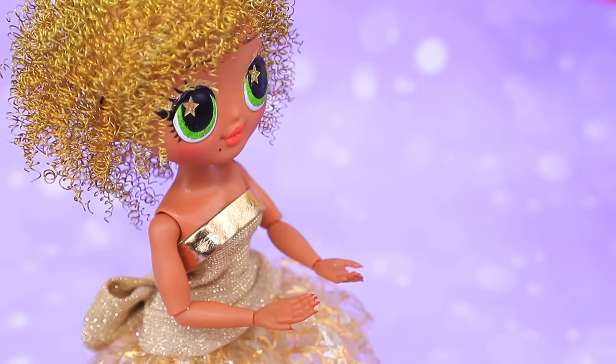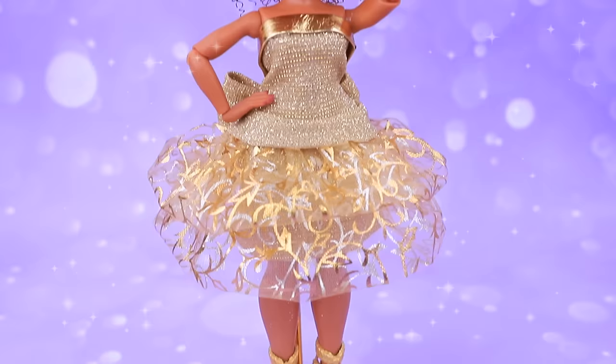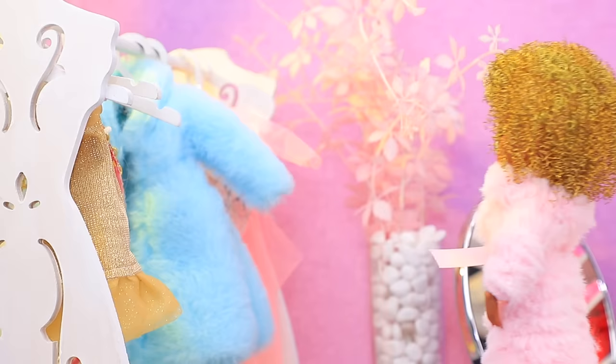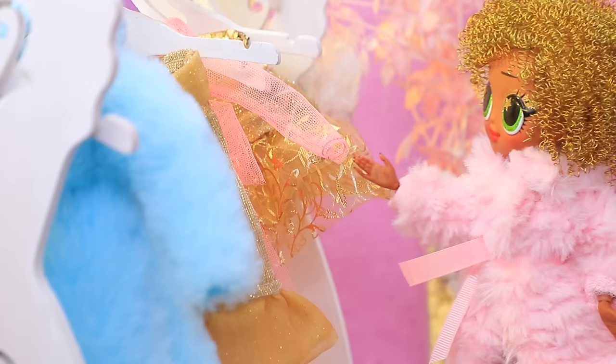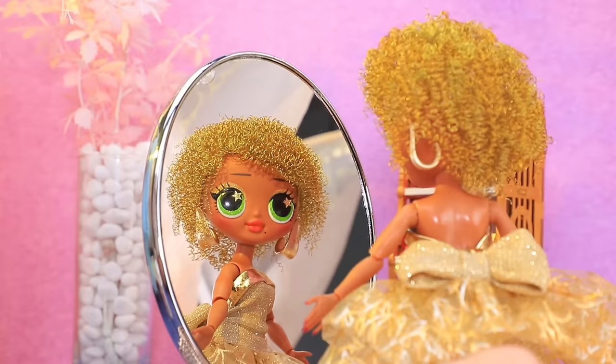Wow, a secret admirer sent me a gift. Oh, these beautiful earrings will complete my look. Ari is getting ready to meet her friend. What should I choose? Both dresses look good, but this one with a big skirt is my favorite.